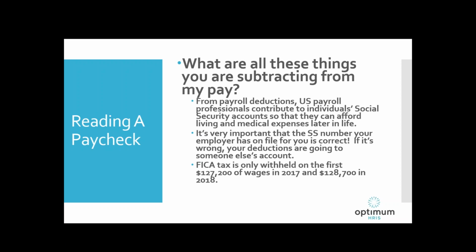when they retire. They also may not be aware that FICA tax, Medicare tax, or FICA, is only withheld on the first $127,200 in 2017, or the first $128,700 in 2018. Lots of folks don't know that. That's something you can share with your employees.